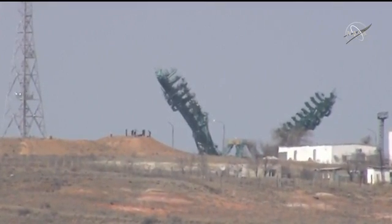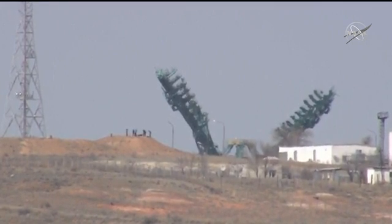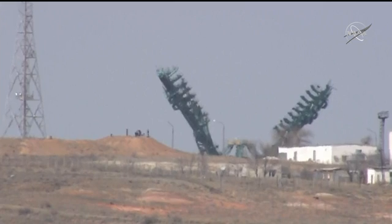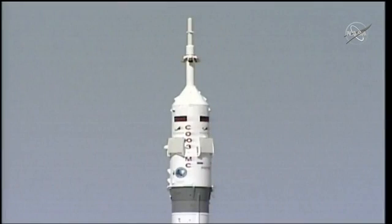And 3 down, 1 more to go for launch replay. Again, launch took place right on time at 7:42 and 41 seconds GMT, 12:42 and 41 seconds out there in Baikonur. Flawless ride to orbit. The crew continuing to orbit the Earth this time. And here's our 4th and final replay.